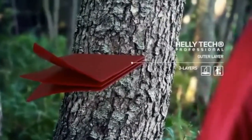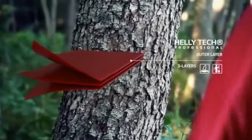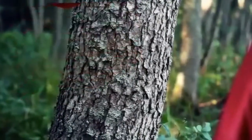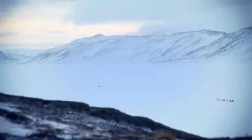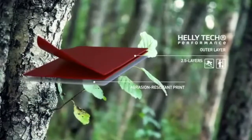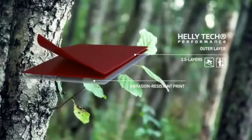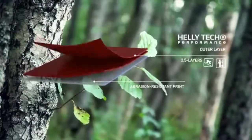HeliTech Professional, a heavy-duty fabric structured from 3 layers, is all about extreme protection in the harshest conditions. This is the choice of many professionals competing in the world's largest ocean races or scaling the highest mountains. HeliTech Performance, a technical 2.5-layer fabric with a coated or uncoated membrane, is perfect for performance-oriented outdoor activities like sailing, skiing, or just running in the rain.